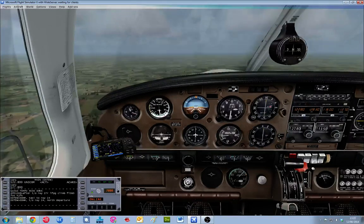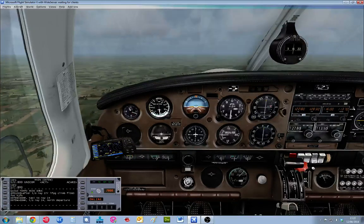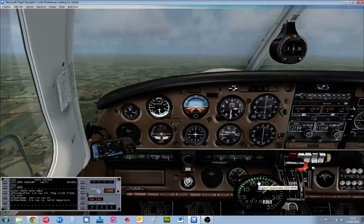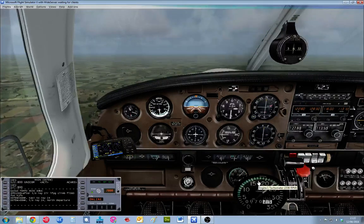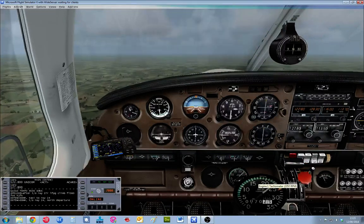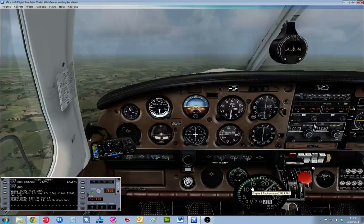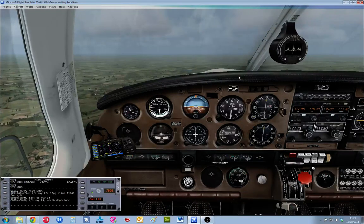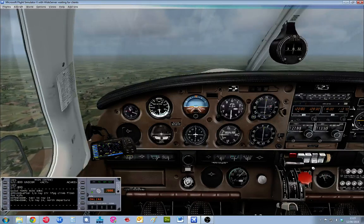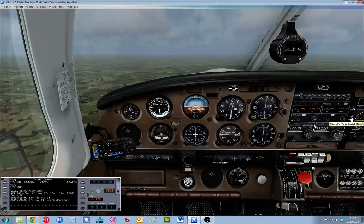I'm going to put the autopilot on. Heading hold, altitude hold, and I'm going to lean. Good. We still don't have VOR indication. This is a nav mode.